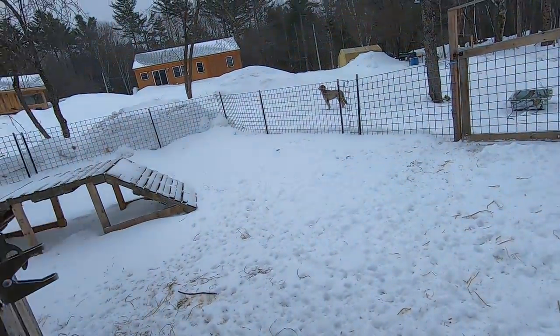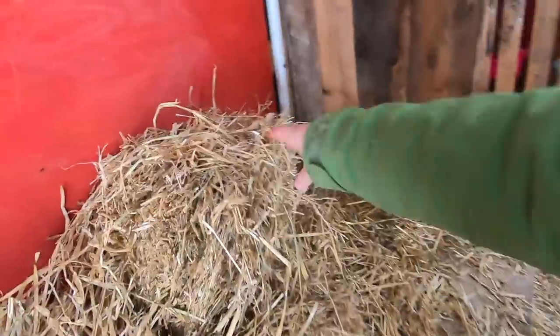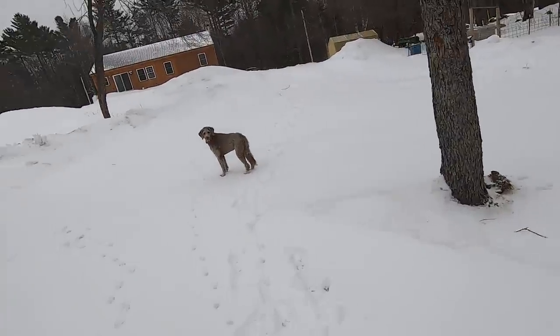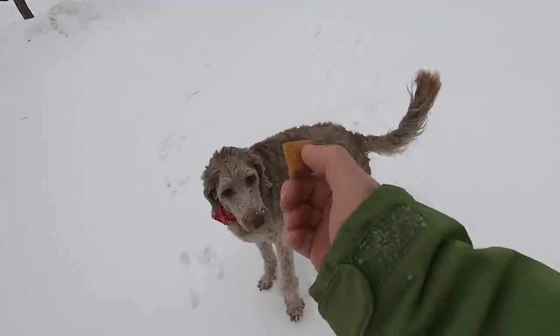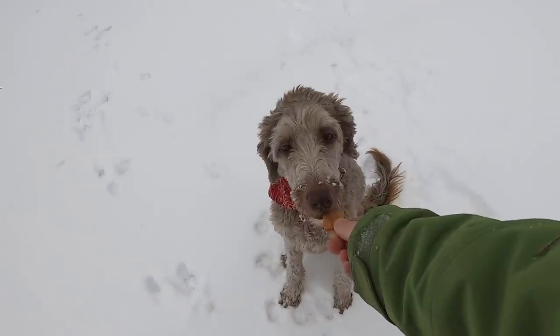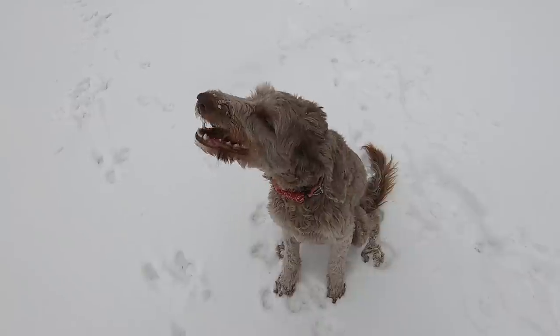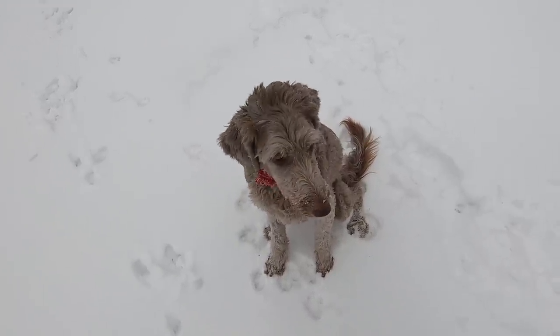Pluto saying, don't give them all my treats. That's it. That's all she wrote. Pluto, you want a treat? Come here. Sit. Good girl. One more.